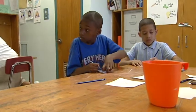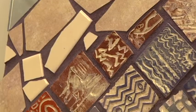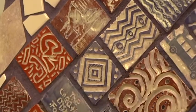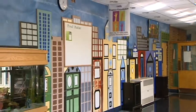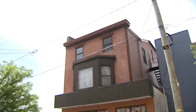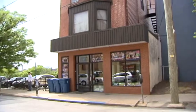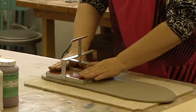The project is truly ambitious. 3,500 unique designs mixed with pieces of mirror and broken contractor tiles. Arrayed in a snakeskin design, the mural will run the length of the hallway, a 90 by 60 foot stretch. The work begins at the Creative Vision Factory in Wilmington. That's where clay is molded into big squares and cut into triangles.